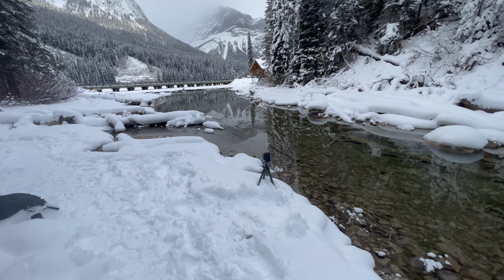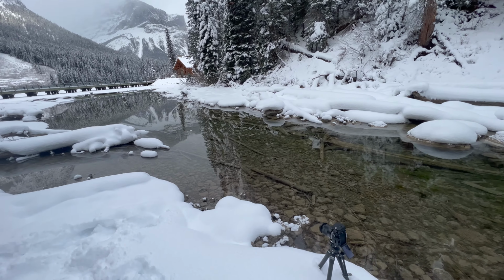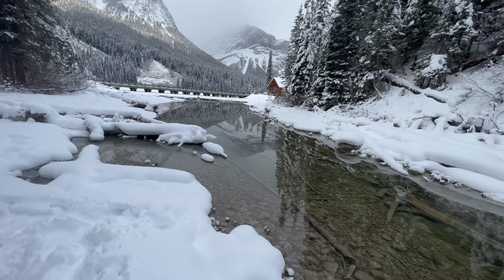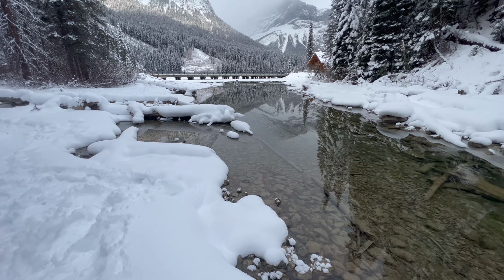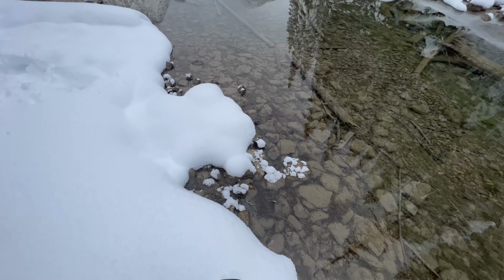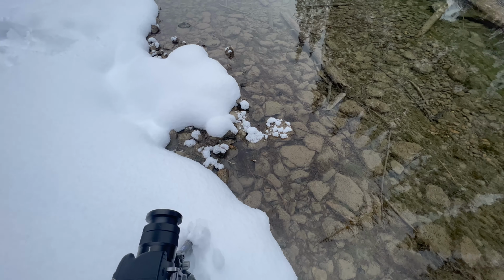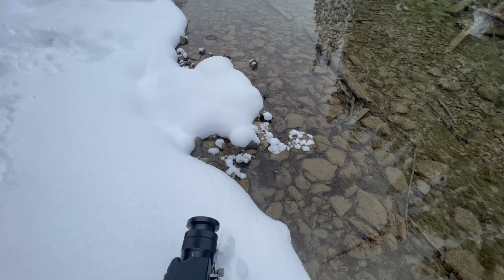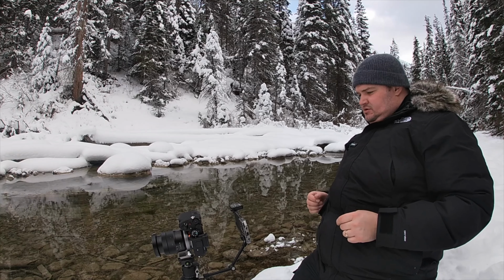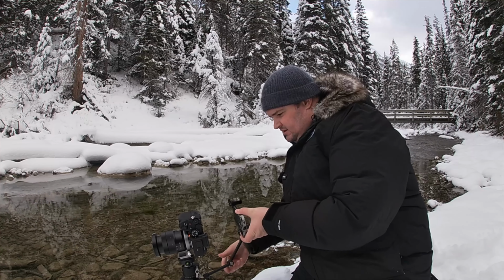After struggling for a while, this is what I ended up with. I am as close to the ground as I would want to be. I have kept the reflections that I think are really beautiful in my frame, and I've now started to show off this somewhat interesting piece of the river that's got small stones with small little bits of snow on them, and I really like those. They're kind of cute. Okay, so here it is. I'll show you what this looks like just beside the camera.